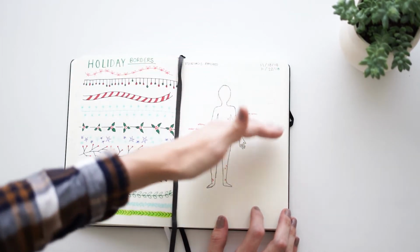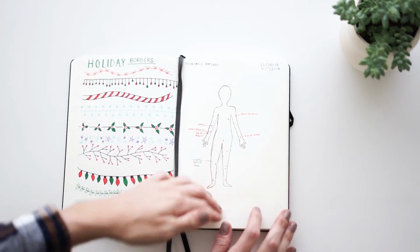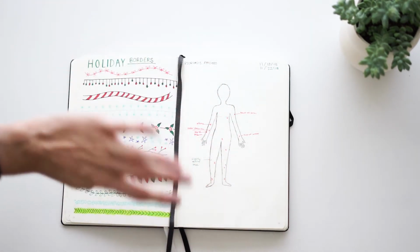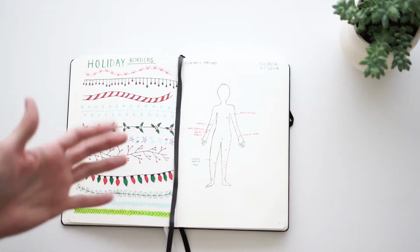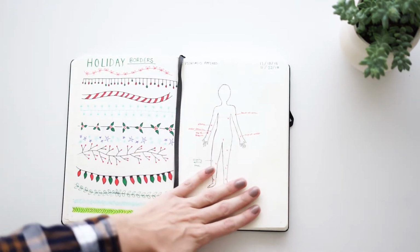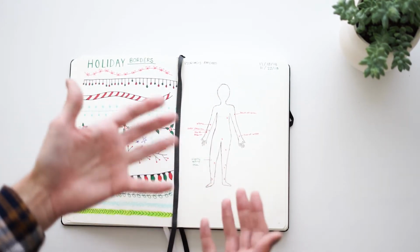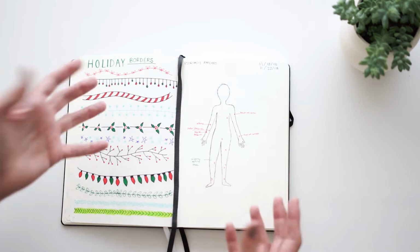I can just add in other colors for different spots that I find, and if a spot decides to heal up and go away, then I can circle it or something to mark that it disappeared and on what date. So this is something you might not find on Pinterest or Instagram for inspiration, but it's something that's very personal and very important to me, obviously.